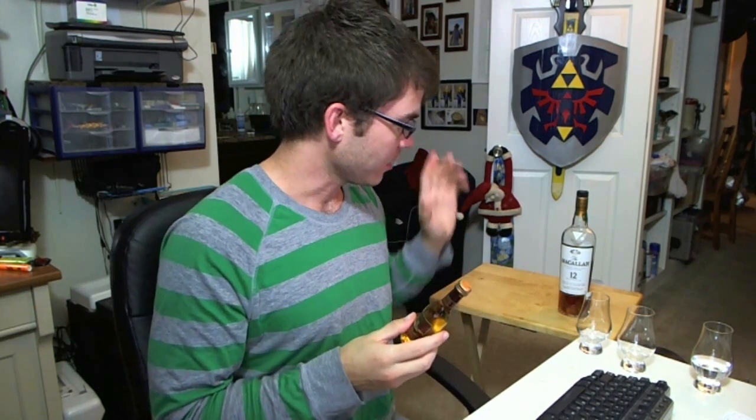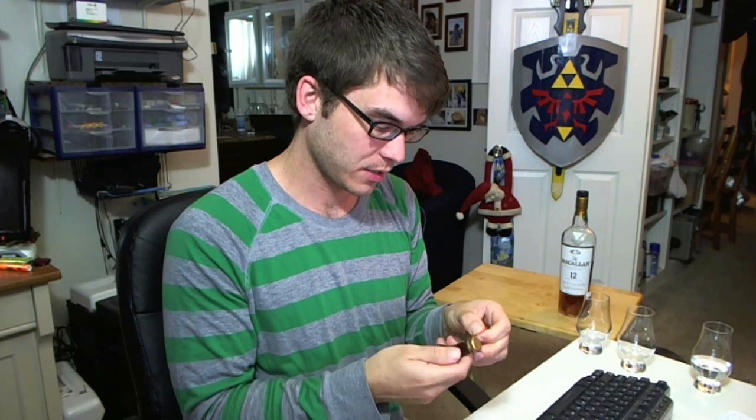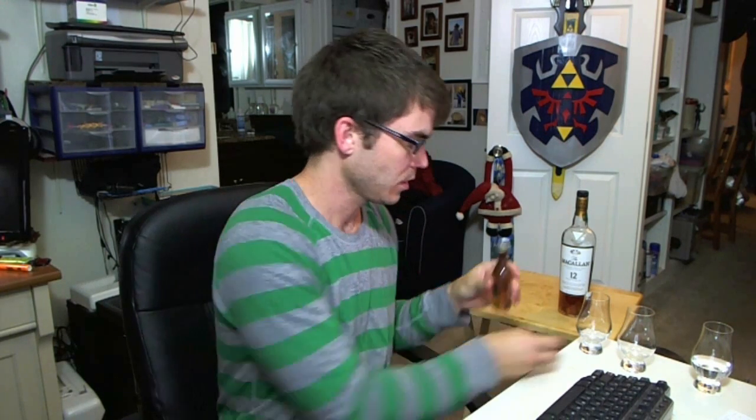So I'm going to leave this Macallan here for now. I'm going to start with the Glenmorangie, and we'll see where it takes us. I expect this Glenmorangie, because it's just extra matured in sherry casks, to be less sherried than the Macallan, because the Macallan is matured completely in sherry casks. Let's see. Glenmorangie seems to do a lot of, well, they sell their original with samples a lot of the time, and that's how I ended up with this.